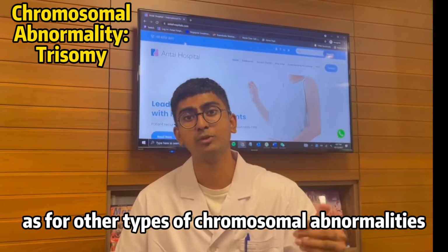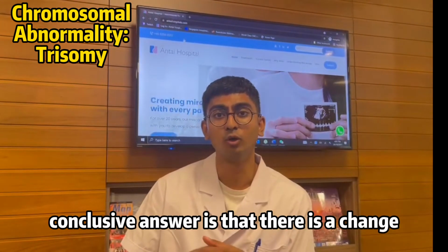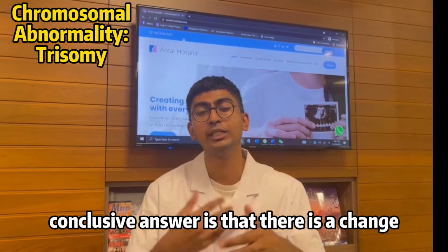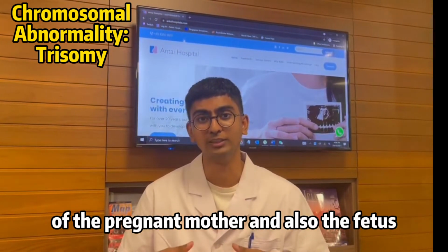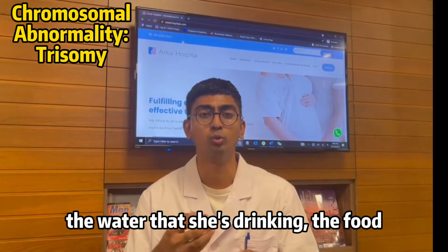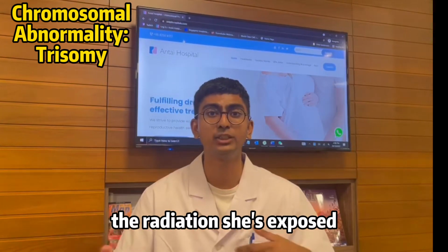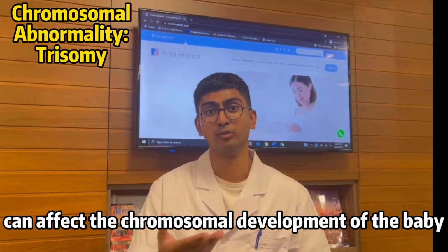As for other types of chromosomal abnormalities, the most conclusive answer is that there is a change in the environment of the pregnant mother and also the fetus. Which means the mother's environment, the water that she's drinking, the food, the radiation she's exposed to, all of these can affect the chromosome development of the baby.